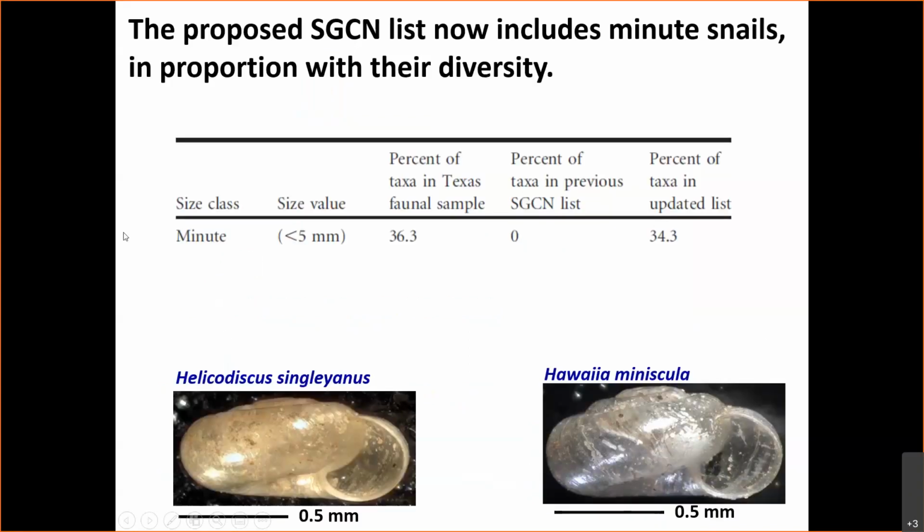Now, one thing that gives us some confidence that this new list of species of greatest conservation need better reflects real imperilment status and Texas diversity is that the minute snails, as an example, were 36% of the fauna in our Texas sample. They used to be none on the SGCN list, and now they're 34% of the list, made up of this minute size class. And here are two examples of snails that would fit into this minute class. So now they more accurately reflect the fauna.